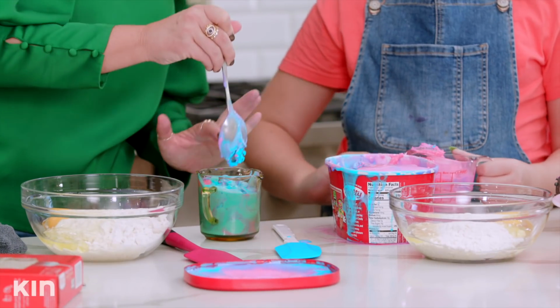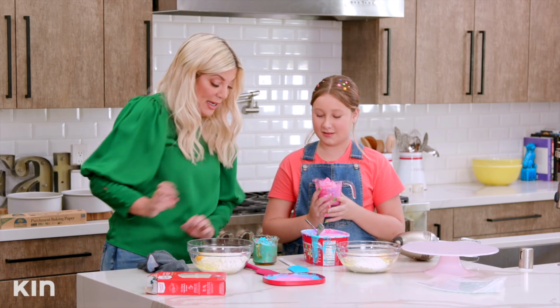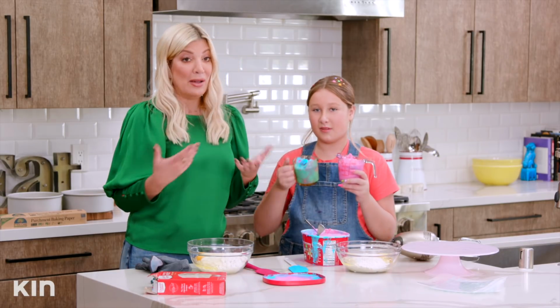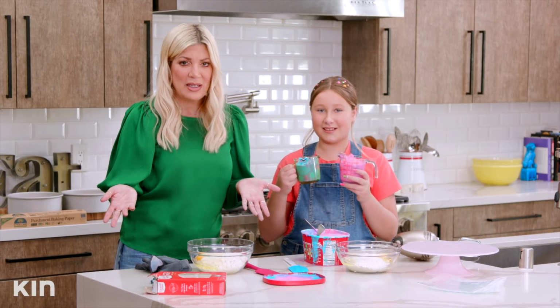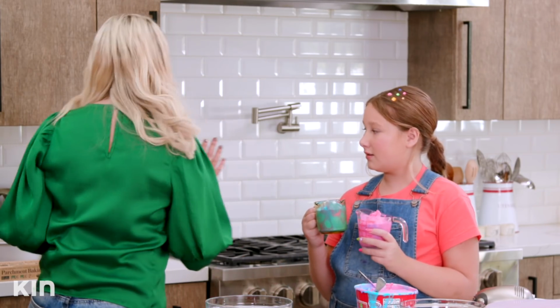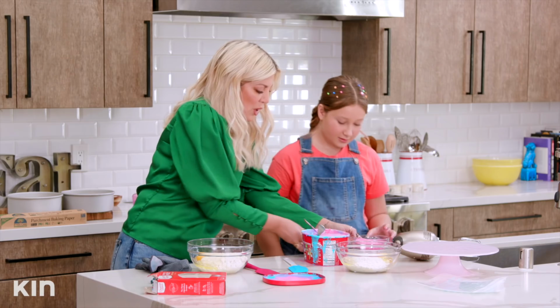So now we've done our best to separate the blue and the pink. And then what you want to do is leave this out so that it melts, which you never say with ice cream because usually you eat it before it's melted. But leave it out. And then we have 2 that we've already had sitting out, so these are melted. What do we do next, Bugs?